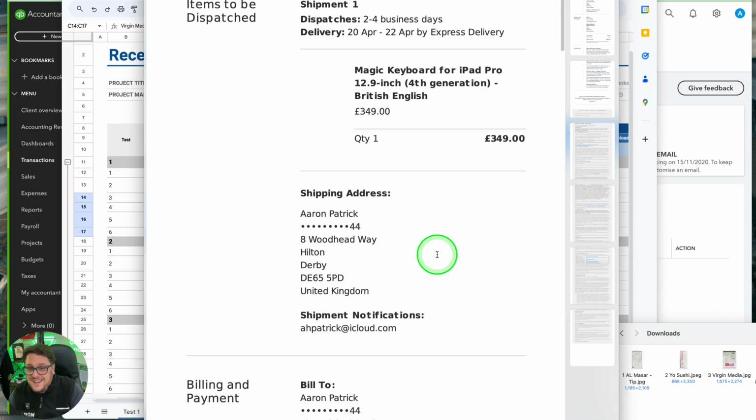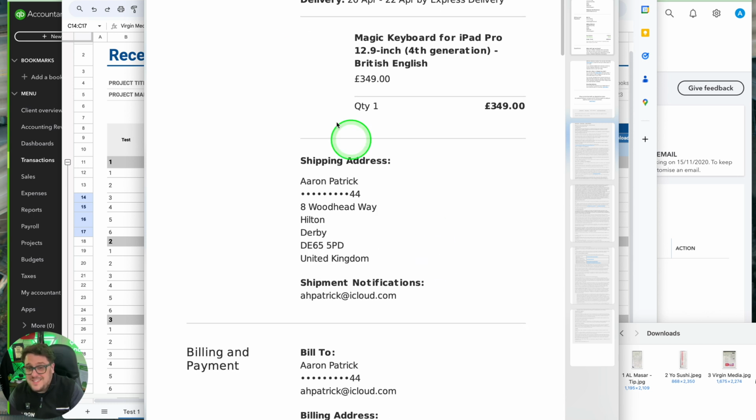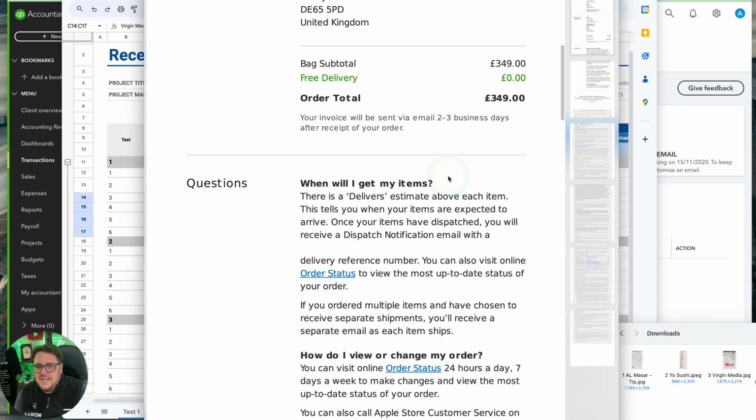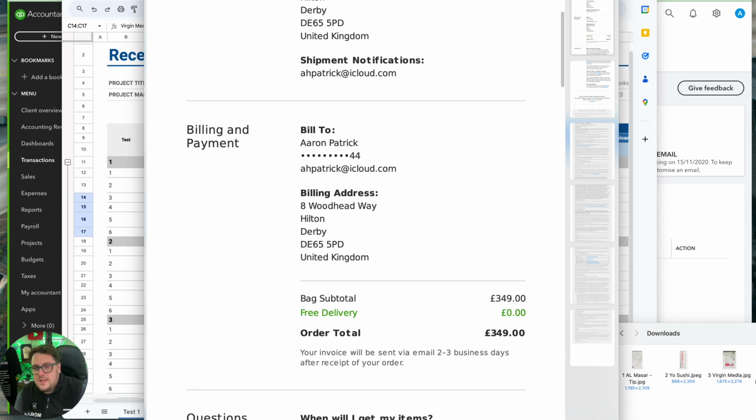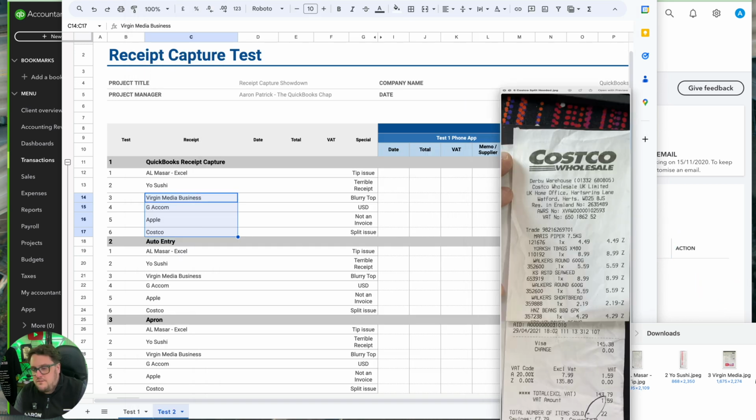Now this one here isn't actually an invoice at all. This is a dispatch one. This is something being sent to us for delivery, so it shouldn't really be seen here as an invoice. But it'd be interesting to see how they deal with it. Are they able to extract the information from there or not?